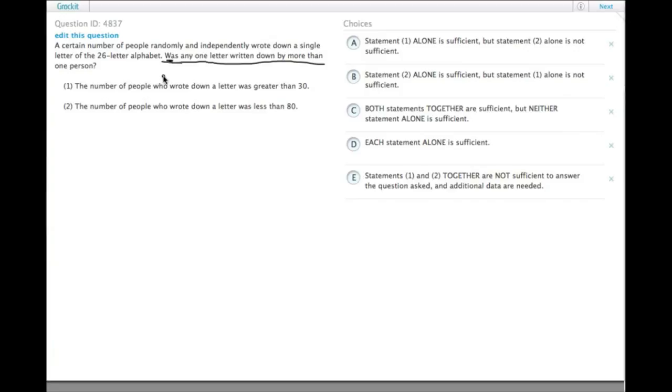We aren't looking for was a particular letter written down by more than one person. We don't know, for example, was the letter B written down by more than one person? We cannot tell that. But if the question is, was any letter written down more than once, it must have been. Statement 1 is sufficient to tell us yes. We get rid of B, C, and E.